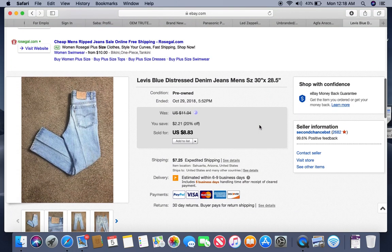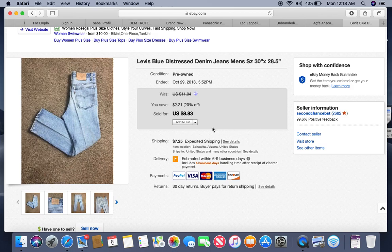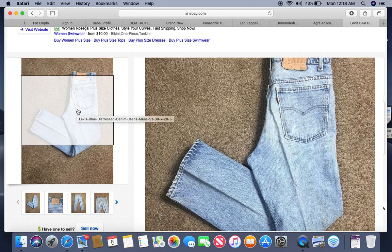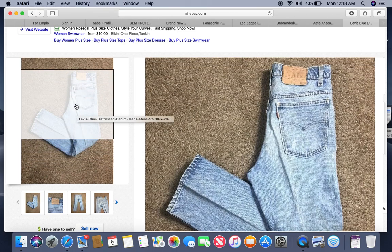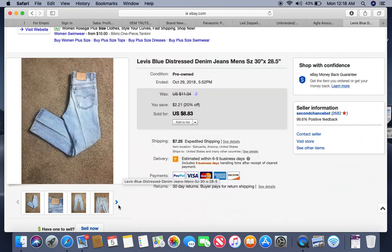Next up, this is a pair of older vintage Levi's. We should have put vintage in the title. It probably would have helped them sell faster. There's actually a lot we should have put in this title. One of my listers did this, and I'm seeing something now that could have been put in there.